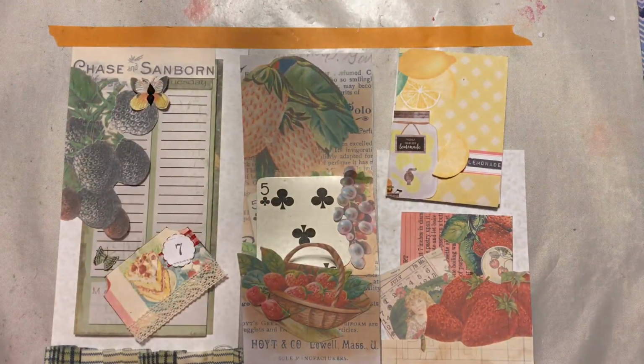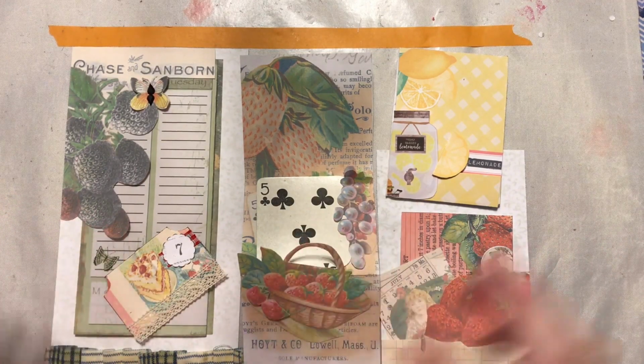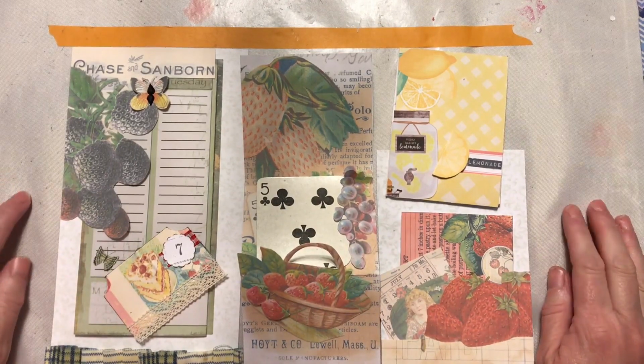And there we go. So that is my day 7 of the hashtag 7 Days Summer Digi 2021 with Dearjuliejulie and Kara Brandon. And I will be back here on Friday to show you how this folio all came together and do a flip through for Finish It Friday.